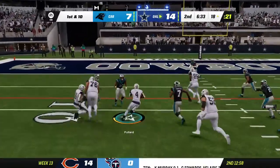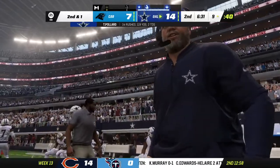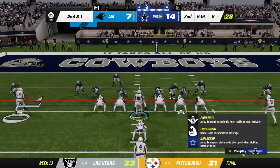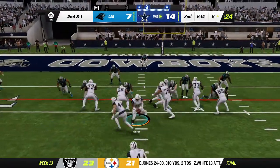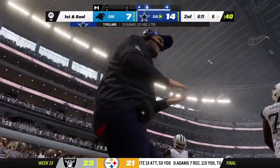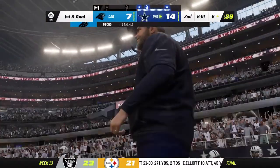Now a give here to Pollard. And he gets this inside the 10 to the 9. It's also a gain of 9. And when you get good yardage like that on 1st down, it really does a whole lot of good for your entire offense. But I love the way he's finishing those runs. At the end of things, he's making sure he gets just a little bit extra. And he's going to be brought down just shy of the 5 at the 6.